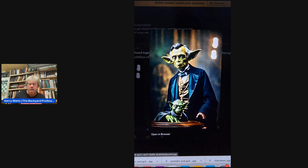Yoda and Abraham Lincoln combined. And it's interesting because the AI, funny enough, did combine Yoda with Abraham Lincoln, but it also put Yoda down below him. And that's not what I was asking for. So if I wanted to make a fun birthday card for an Abraham Lincoln historian friend of mine, I would take out the little Yoda in front of Abraham Lincoln and just have Abraham Lincoln at the pulpit.